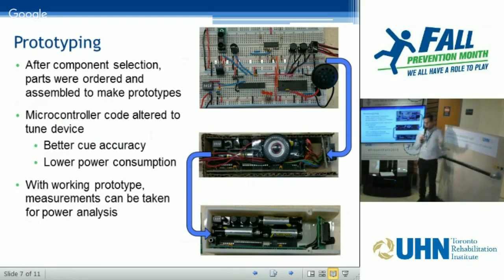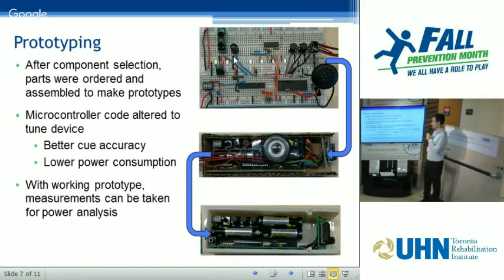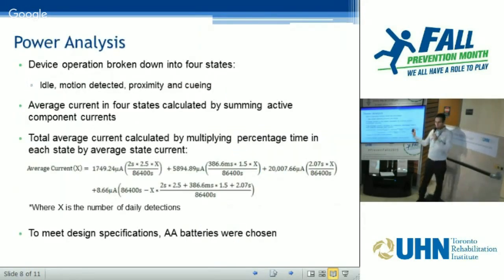But as we iterated through the prototype, we really tried to optimize it to take less power and to work as robustly as possible given some of the limits of the situation. This is kind of like an equation. But what this means is that on a pair of AA batteries and normal frequent use, about 20 times an hour is what we assume, this device can last over a year, which is great.